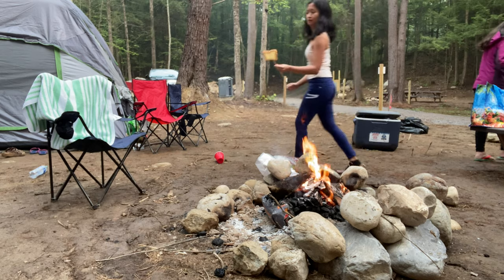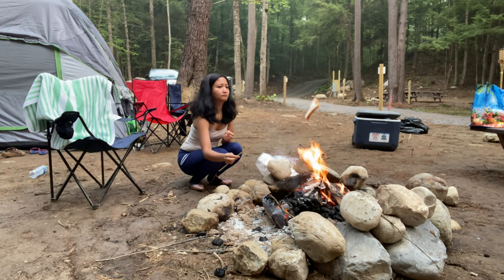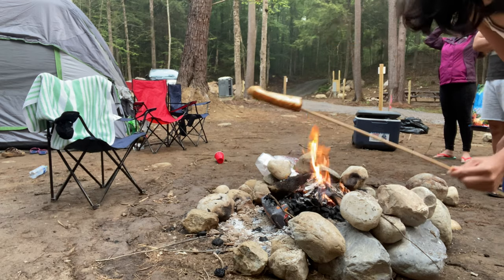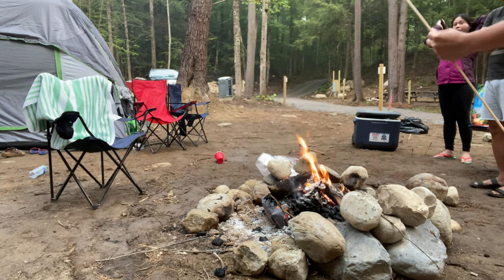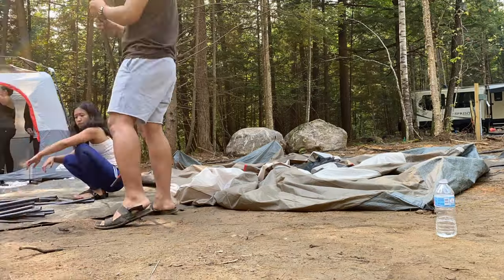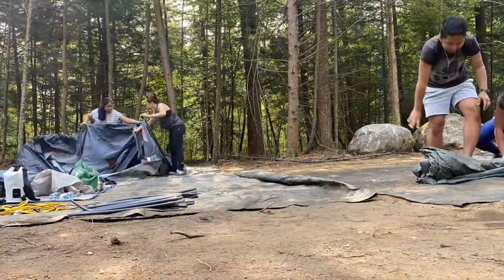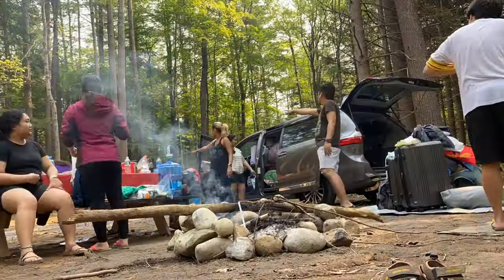We prepared breakfast and I toasted some bread before we left the campground. I didn't know how well this would work, but the bread turned out really crispy. After breakfast, we put down all of our tents. Our other friends decided to head back to the city, while some of us decided to stay and check out the nearby hiking trail.